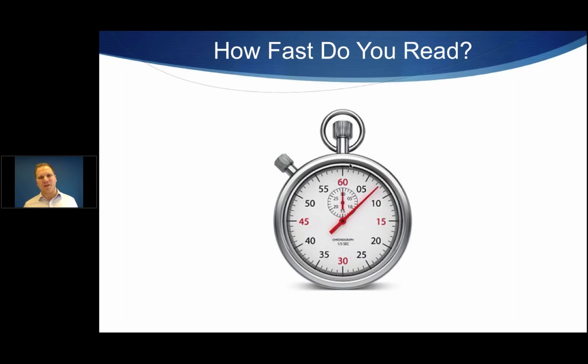Now, let's cover how fast you currently read, because most people don't know. A lot of people know their typing speed, but they don't know their reading speed. Let's find out right now, and here's how we're going to do this. I've got a little timer here in my hand, and I'm going to put 1 minute on the clock, and you are going to read. When I move to the next slide, I'm going to show it to you really quick because there's an article on the next slide. You're going to be reading this article right here.